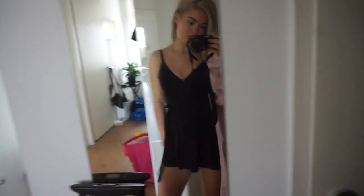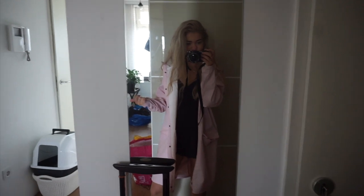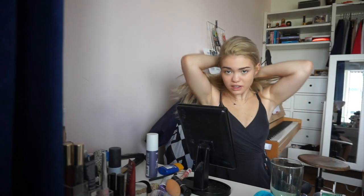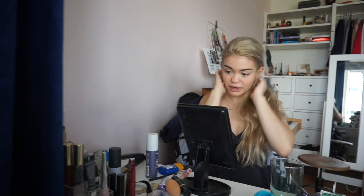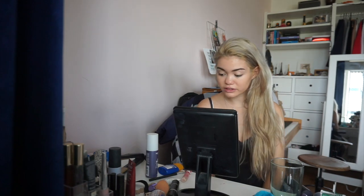Okay, and this is the third one, and I think this one is really cute. I think I'll just keep it to this one and the black one, but basically now I can go do my makeup. Let's see what we're gonna do with my makeup today. I'm thinking eyeliner, but I really feel like that's gonna go wrong.